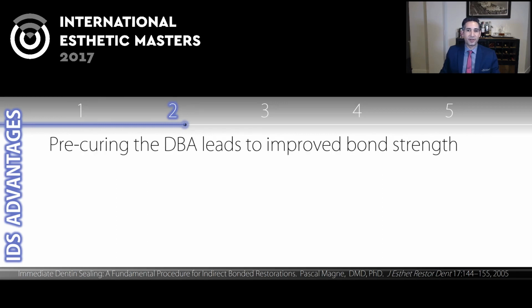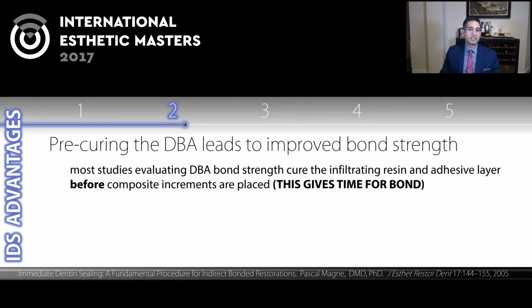Pre-curing your dentin bonding agent leads to improved bond strength. What does that mean? It means that most studies that evaluate the bond to dentin or look at dentin bonding agents cure the resin, then add composite masses on top of it. And that's actually what we do when we do a composite restoration. You put the adhesive on, you put your primer, your adhesive, you cure, then you put composite.